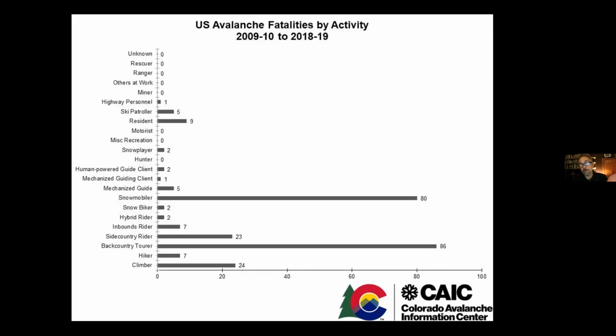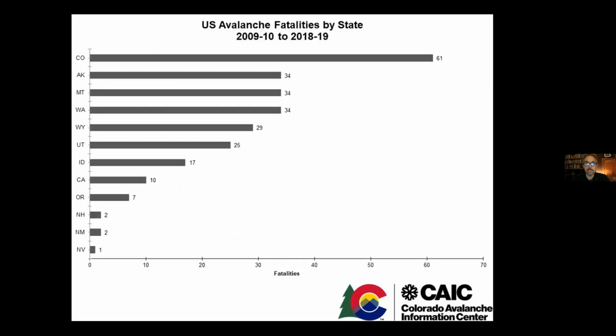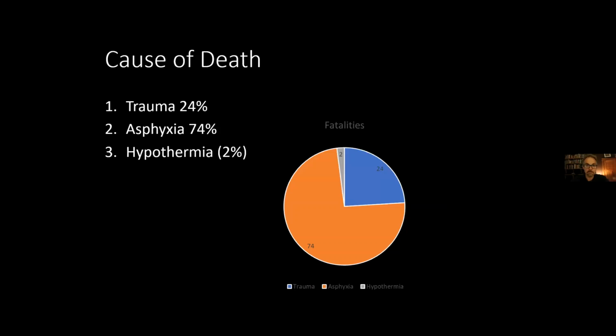Unfortunately on this graph, you can see we've had inbounds skiers and snowboarders that have been killed also. Colorado is the state with the most fatalities. Washington is tied for second. We've got a lot of avalanche terrain in the state of Washington, and then Oregon, in the last 10 years, has had less than one per year, which we're lucky.